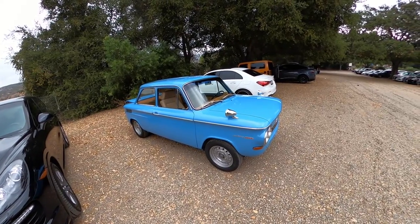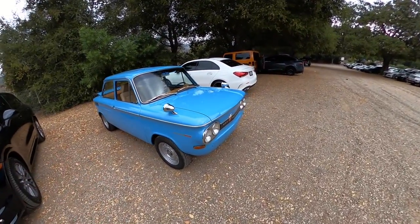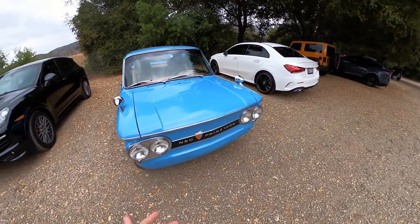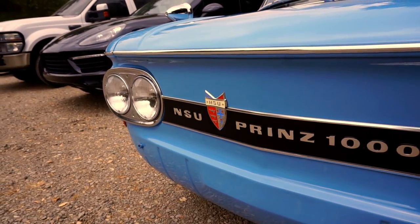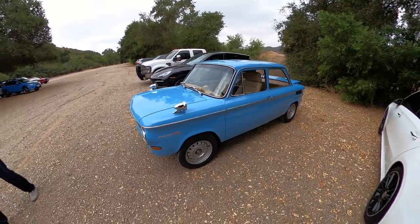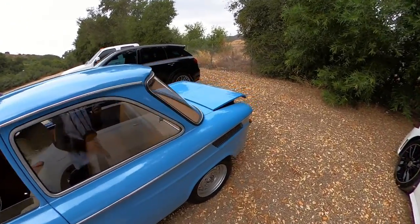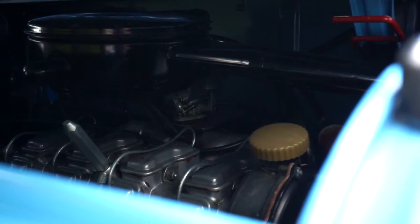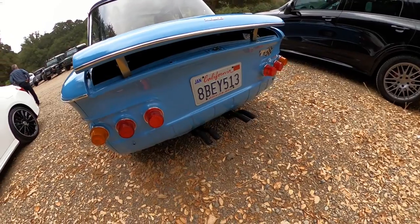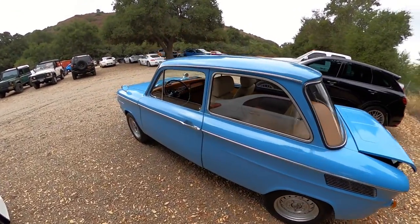So just starting off in the dumped car section, as they call this, this is the general parking lot. Check this out. It's a, I'm not going to pronounce this, Nissan Prince 1000. It's one of these small, I believe Japanese, rear engine cars, but take a look at this thing. It's extremely small, I can't really tell that on camera. Rear engine, and look at that, four exhaust pipes, and it's got the three big taillights. It's just really cool.